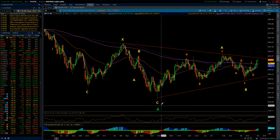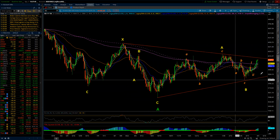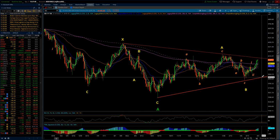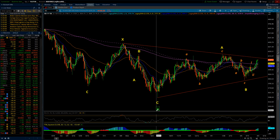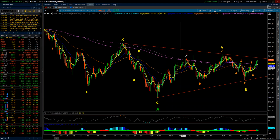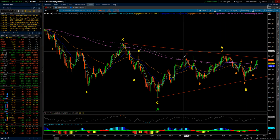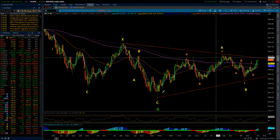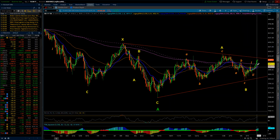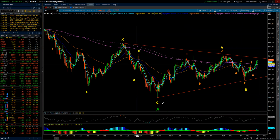And I'm going to continue to work with this count, but notice that I've left the triangle pattern in place because it actually is in a couple of different forms. There's a possibility that this would count better as, but still be a primary A. And then this could be A, B, C, D, E. So the triangle could be coming in a few different places. It doesn't draw as cleanly. If it is in this direction, it's more just sideways, a little bit of a wedge coming into the E wave. Either way, both still apply.